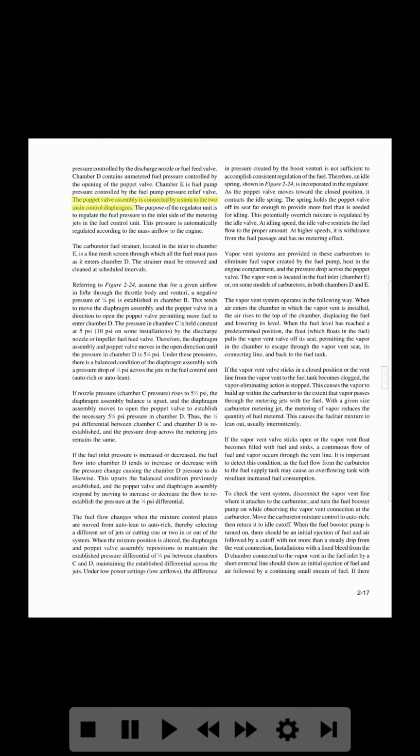The pipette valve assembly is connected by a stem to the 2 main control diaphragms. The purpose of the regulator unit is to regulate the fuel pressure to the inlet side of the metering jets in the fuel control unit. This pressure is automatically regulated according to the mass airflow to the engine.